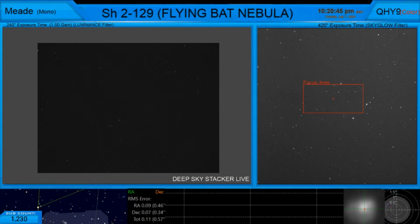So we're going to take a 7-minute exposure on the camera on the left. And we'll do a 6. Didn't mean to do that. Oh no, we can't, because this is the luminance filter, so we gotta go 1. Okay. And we'll take 6.